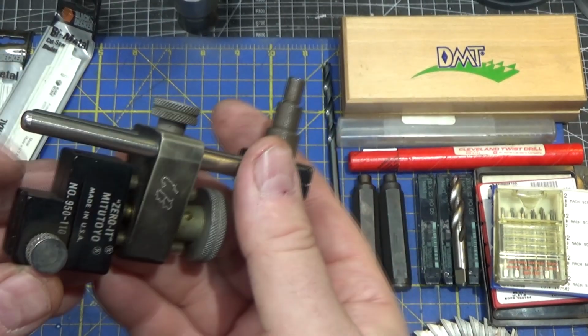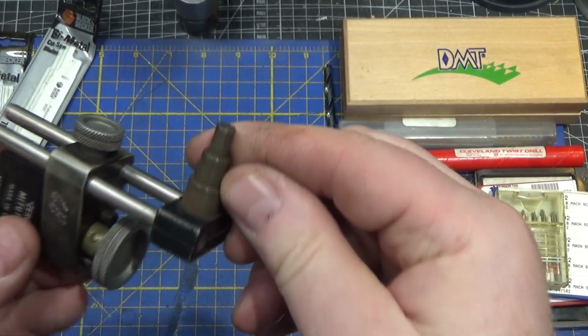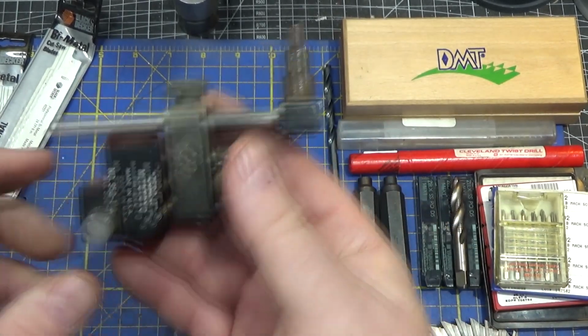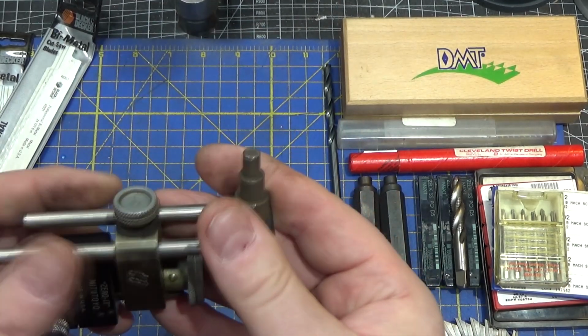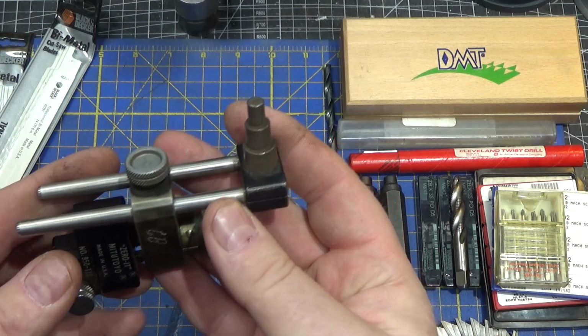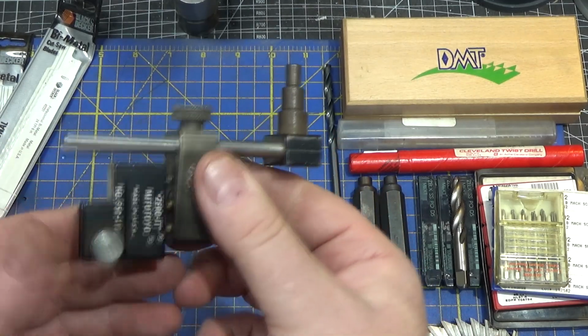Next up, we have an indicator holder that's reasonably well used and unfortunately a little bit rusty, which I hate. But I didn't realize that Mitutoyo made one of these. This is an indicator holder, and it's much, much tighter than the Chinese ripoffs of these guys. So I thought I'd give it a shot, try it out.